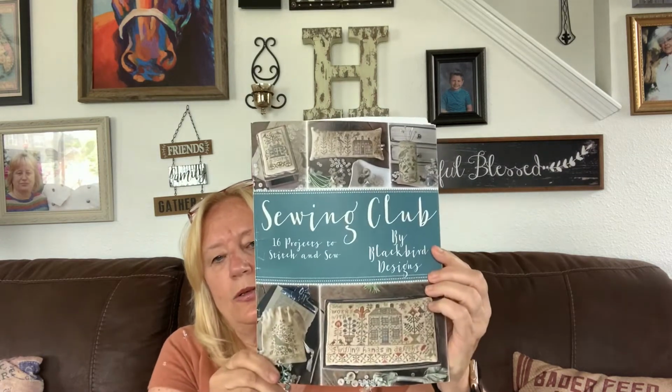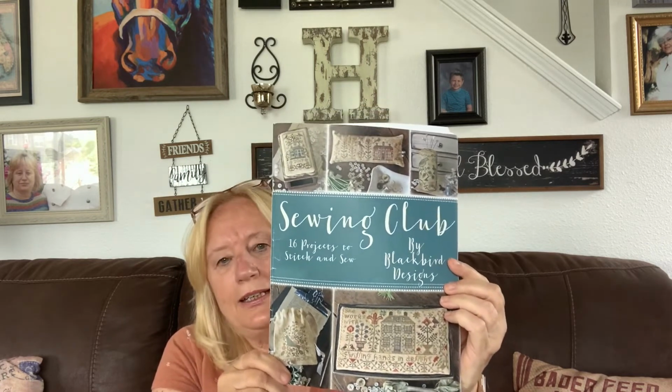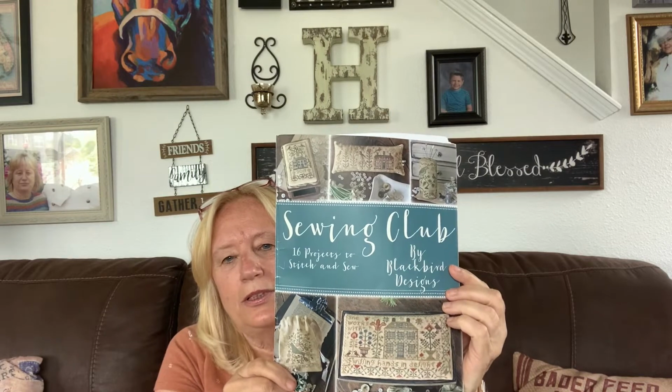I do have one finish, and it is out of this book by Blackbird Design Sewing Club. For the new people that have joined me, I am stitching my way through this book. I am doing it not in a time frame. I was thinking I was going to do it in a year, but that's not going to happen. But I am stitching my way through. I'm starting from the beginning.